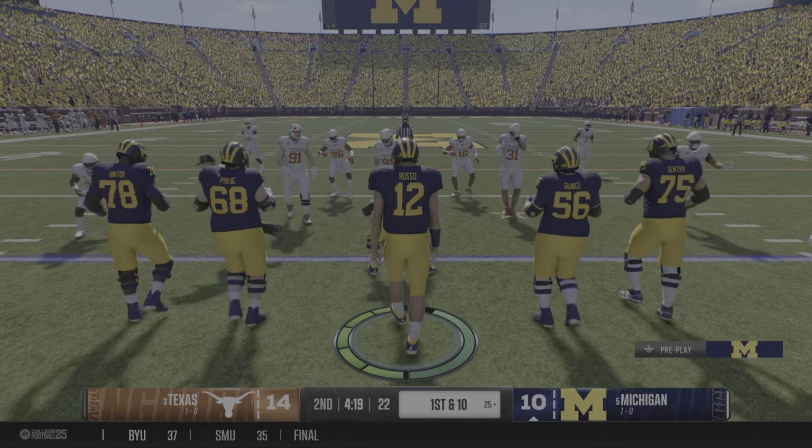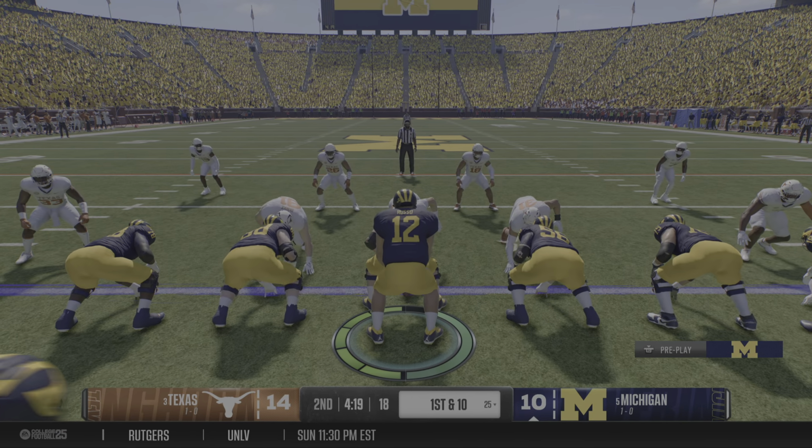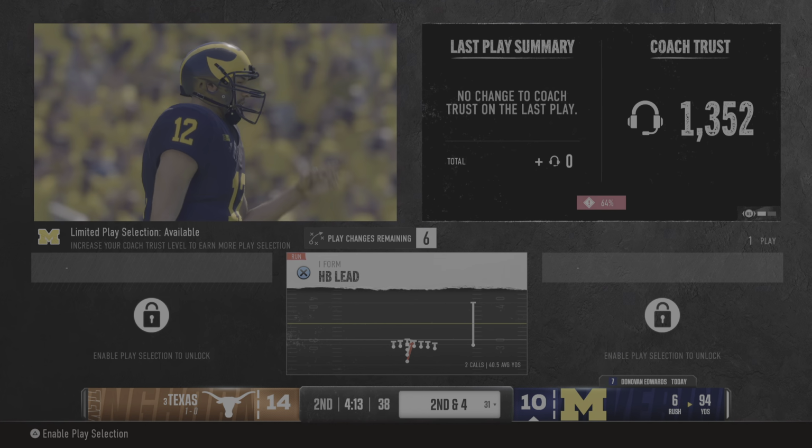On the set. Here we go. Takes the handoff, heads to the right. That run takes it across the 30-yard line.